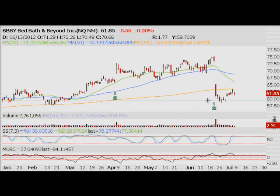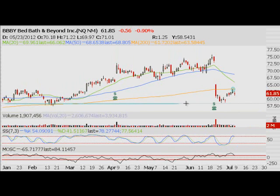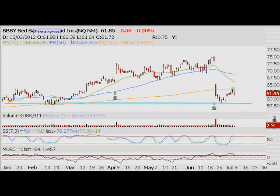Bed Bath & Beyond, which I think is a great investment short. The kiss off the 50-day, or excuse me, the 200-day moving average. Again, another big base through here that if stock trades down beneath about 58 or so, should come tumbling lower.